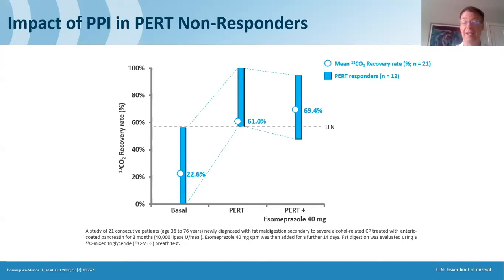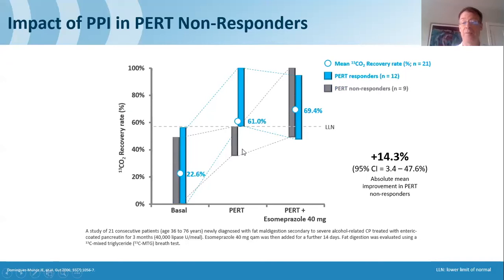But that's looking at all the groups. If you break this down to the patients that didn't clinically respond, you can see that these are the non-responders and they didn't really get much improvement in malabsorption. But when you gave them the PPI, they came up quite a bit. So if after a week or so, the patient says, these pills aren't working for me, then it might be worthwhile to add this second drug on top of it.